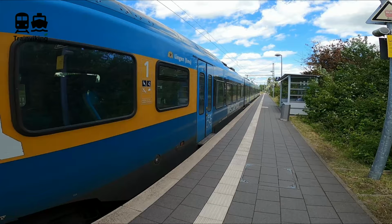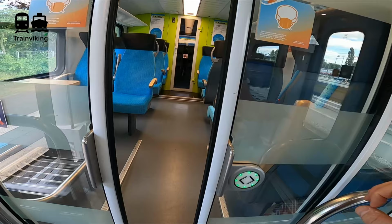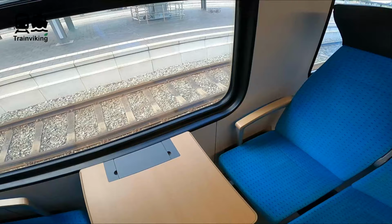For now, let's take a look at the interior of these trains. And even though it's very small and the differences between first and second class are not big at all, I'll start off with the first class. The first class comes in a 2x2 configuration. I think you have some more leg space, but that's basically it.